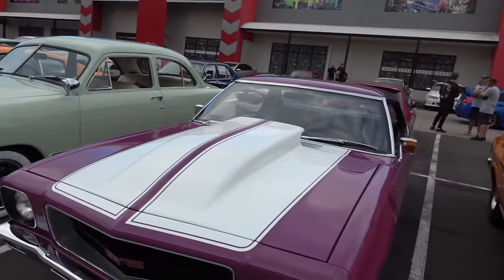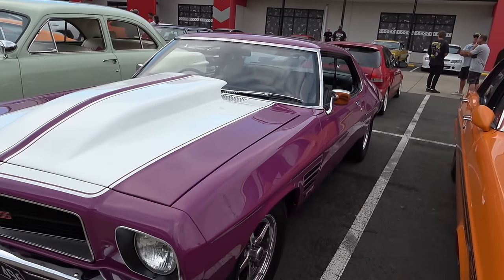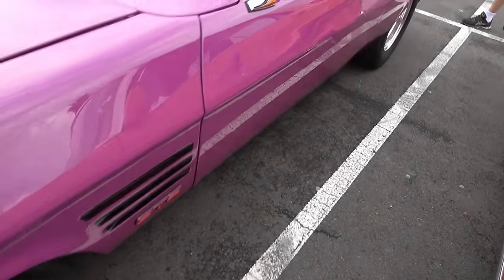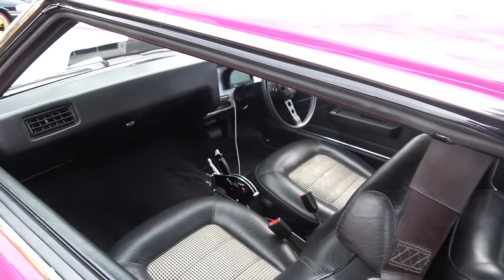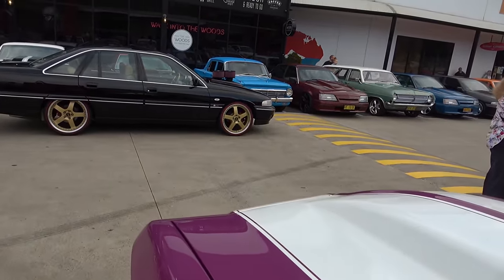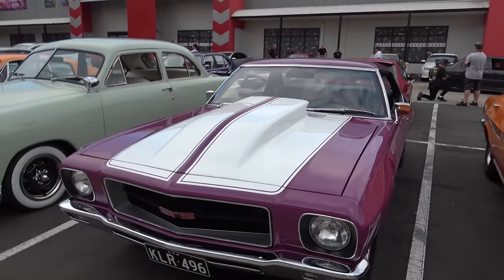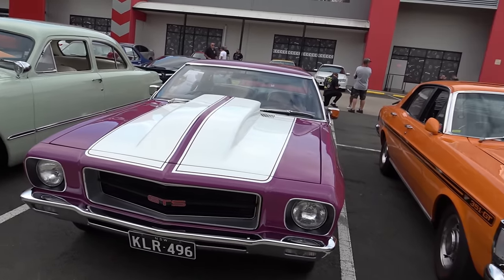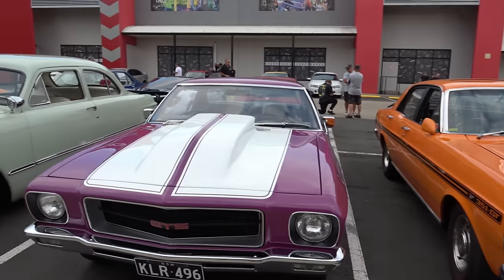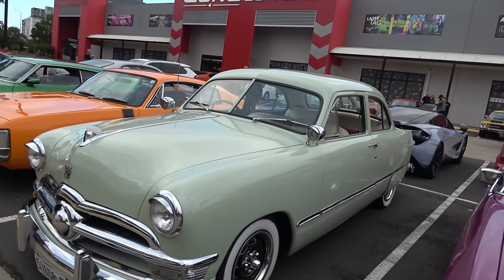Nice turnout of beasts. Check out the GTS Monaro in the purple and the white. Mate, these colours, eh? They're just fantastic. They don't make new cars in these colours anymore. Unfortunately, all you see is blacks and greys and whites these days, even though my cars are black, but you know, what do you do? But yeah, I love these colourful cars, mate. Really stand out, very nice for the eye.